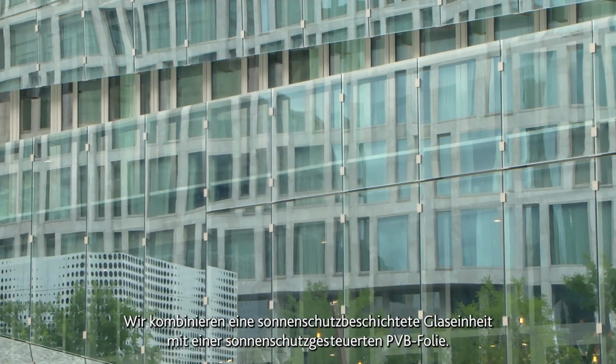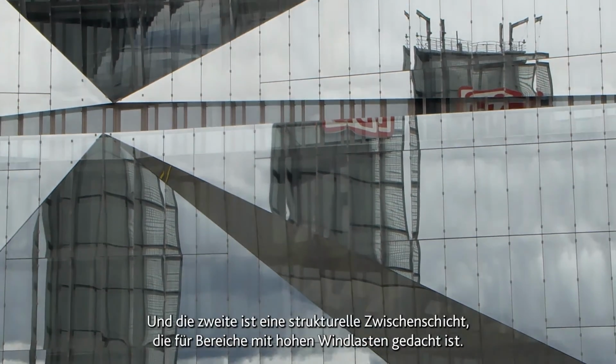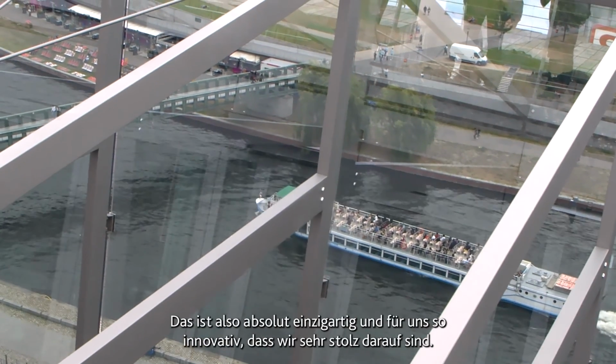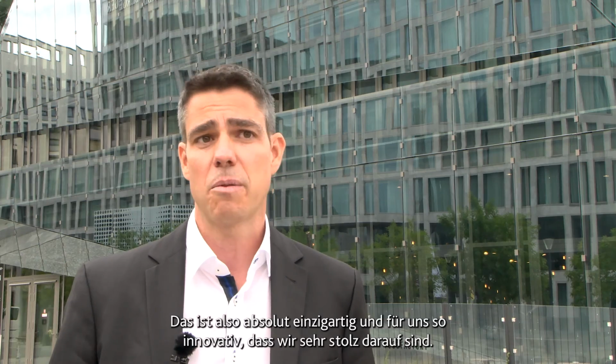We combine a sun control coated glass unit with a sun control PVB interlayer. As we have two interlayers, we have one for the solar absorbing in combination with the coating. It's reflecting and absorbing the sunlight and reducing the energy. And the second one is the structural interlayer in combination, which is for the areas with high wind loads. The innovation was to combine the interlayers in one laminate. So in the end, that's absolutely unique, and it's so innovative for us, we're quite proud of it.